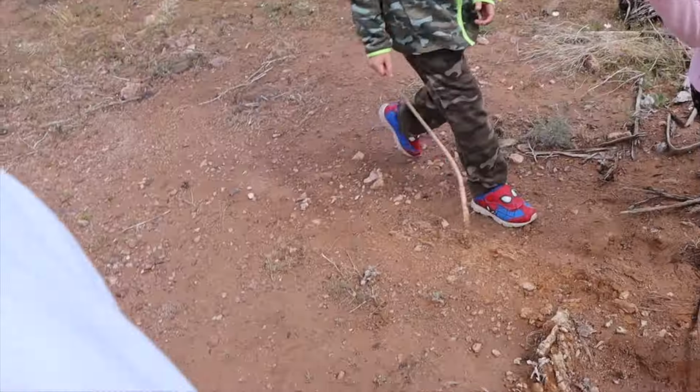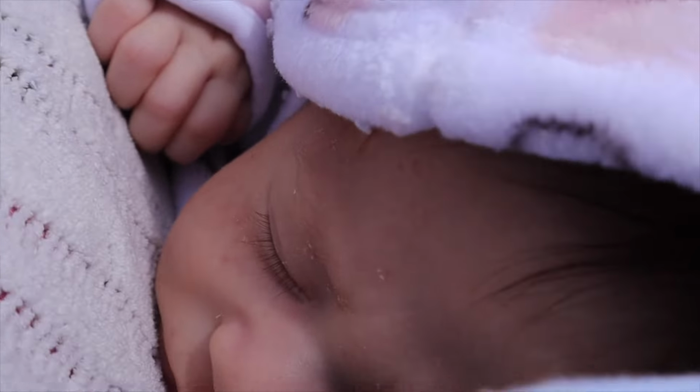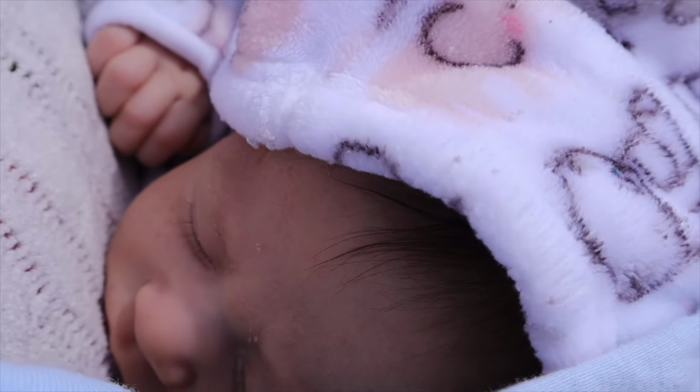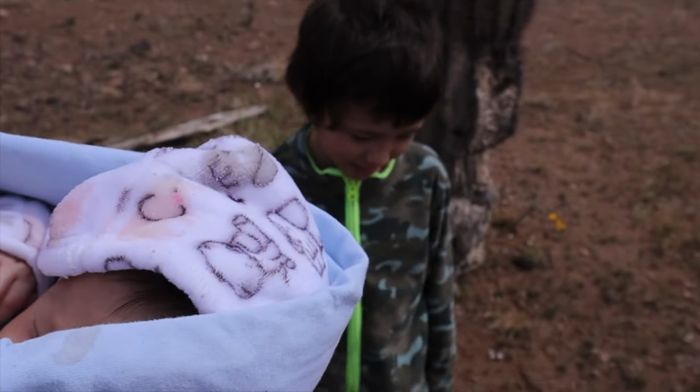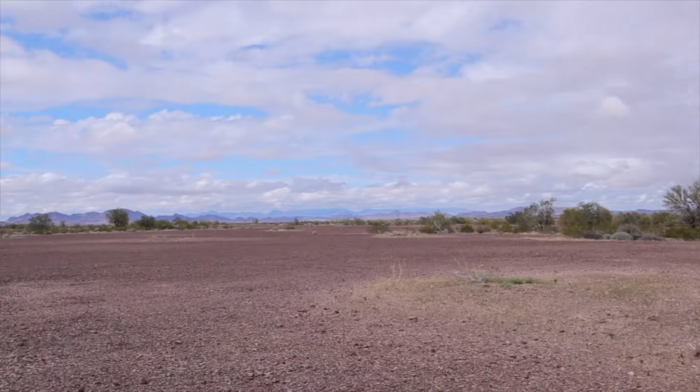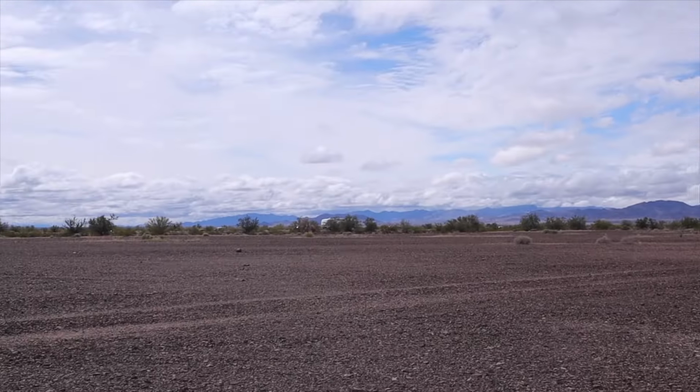So here's your new baby sister. Or your new baby sister. Yeah. She's on mom's back, sleeping. And she eats cactuses. This is good. You're just kidding.